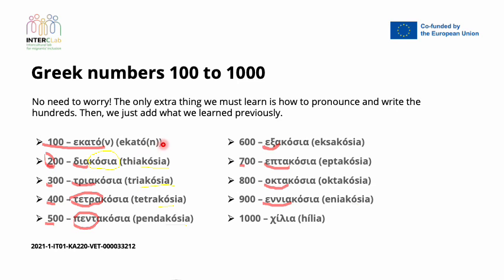Now on the next slide, as you can see here, I have written a small n after 100, εκατό, and I will explain to you on the next slide why I have written it down. So let's see what we'll see on the next slide.